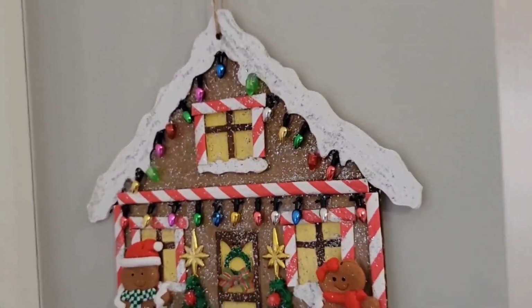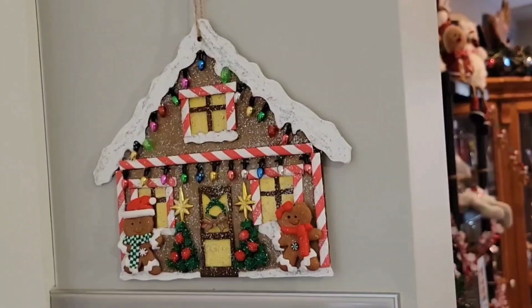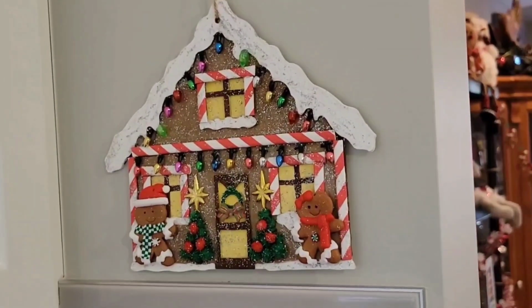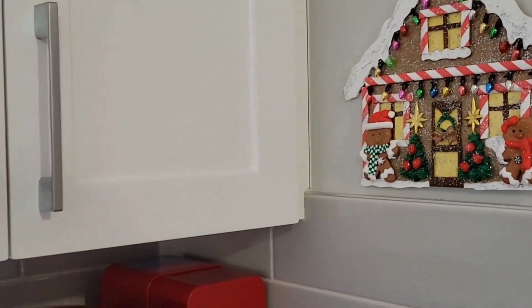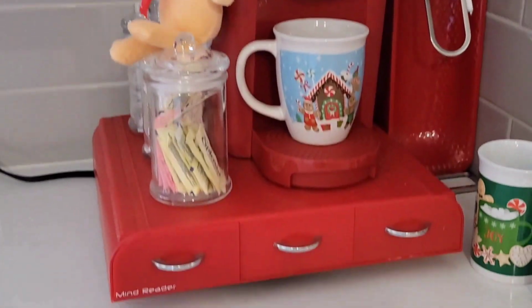Anyways, that's how that came out. I think it's pretty cute. Certainly all I need for my drink station with its gingerbread theme. Speaking of which, let's scan down, shall we?